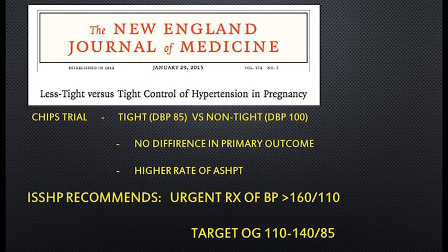The difference we see here is that in the group that had tight control, there was a reduced likelihood of developing severe hypertension, and then the admission and all the other risks that go with that. But there was no difference in the primary outcome. So what the ISSHP recommends, and what we're actually doing, is we urgently treat severe hypertension above 160 over 110, and we should target a blood pressure overall of 110 to 140 systolic over 85 diastolic.